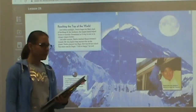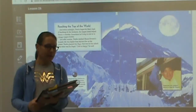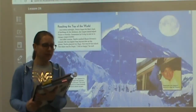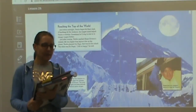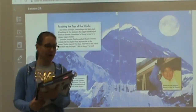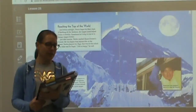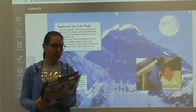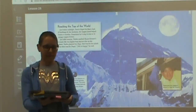Page 358. Reaching the top of the world. Just before midnight, Temba began his final climb. A headlamp lit the darkness. An oxygen mask helped Temba to breathe. Sometimes he'd stop to rest or to change oxygen bottles. Just after sunrise, Temba reached Mount Everest summit. He was higher than anyone else on the planet. Temba planted 2 flags, one for his school and the other was for Nepal. "I felt so happy," he said.